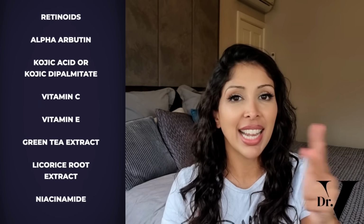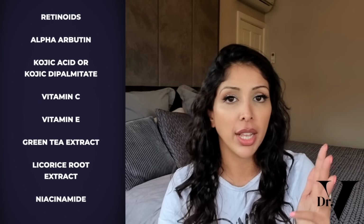I'm now going to go through some of my favorite tyrosinase inhibitors for skin of color. So I love retinoids, so that's the whole vitamin A family. I love alpha-arbutin. It's very effective at 2%, but without irritating the skin, so I prefer it to hydroquinone. Kojic acid, or better than that, it would even be kojic dipalmitate, because it's less irritating. It's a derivative of kojic acid, but is as effective. Vitamin C, I love different forms of vitamin C derivatives of it, such as sodium ascorbyl phosphate or tetrahexyldecyl ascorbate, which I formulate a lot with.